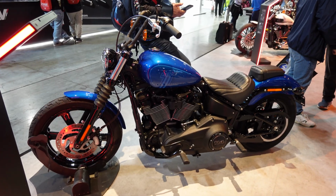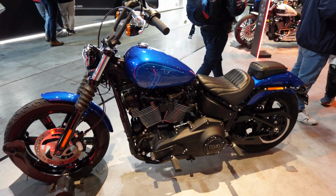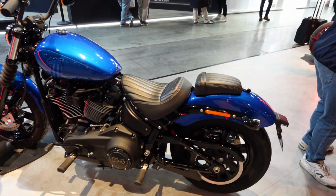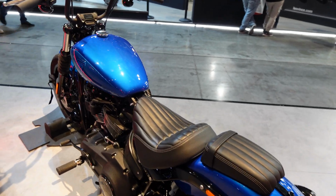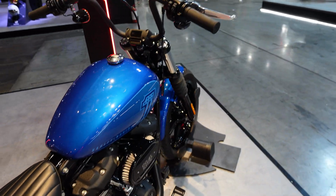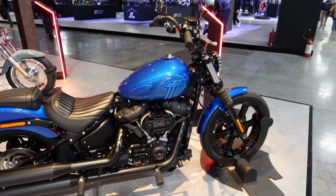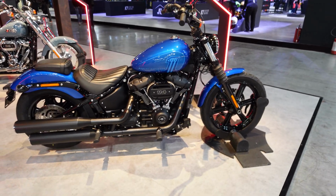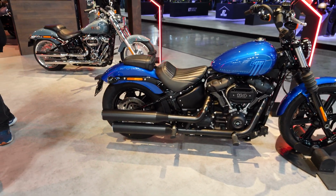And here we have the blue bike in front of me, the Street Bob. Much less chrome, much more black. Belt drive, so that little stubby seat on the back. Coming around the other side, I'll just show you those wheels and those two exhausts, also done in black.